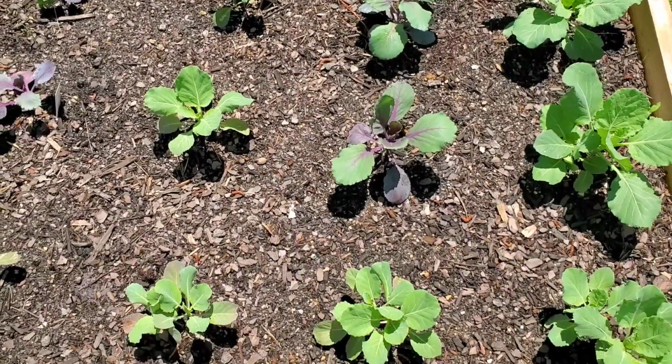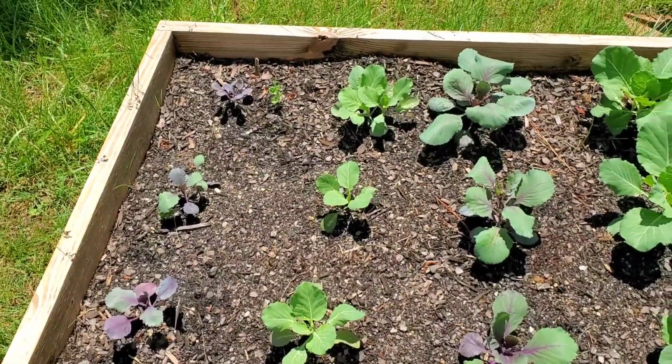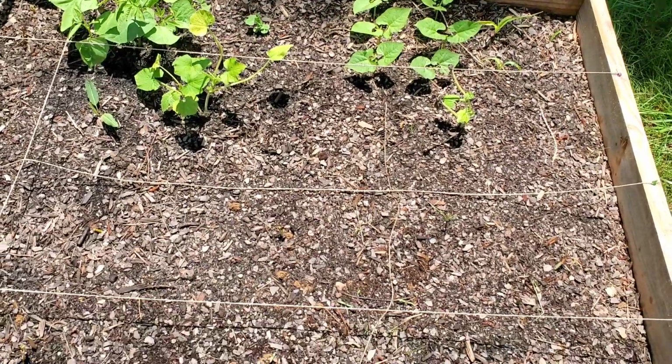Here is my cabbage patch. Cabbage patch, is it not gorgeous? It's absolutely beautiful. The ones on the right are very prolific, very big. And I think the ones on the left are a little bit smaller because there is a tree there blocking some of the light.